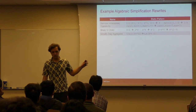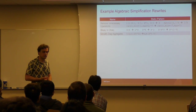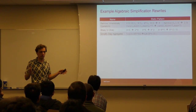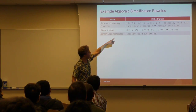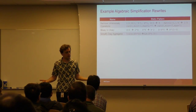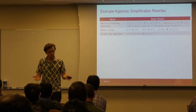And some of these may seem a little obvious, but there are several situations that produce these patterns. First of all, there are a lot of cases where a script is written for a general case, but when you run it, because of constants, it turns into a very specific case. So you may have x divided by 1 might occur where you have x divided by the number of classes that you're classifying among minus 1. And if that number of classes is 2, then all of a sudden it's x.